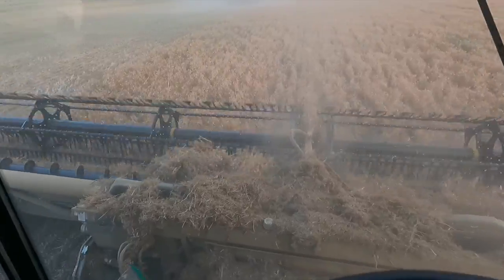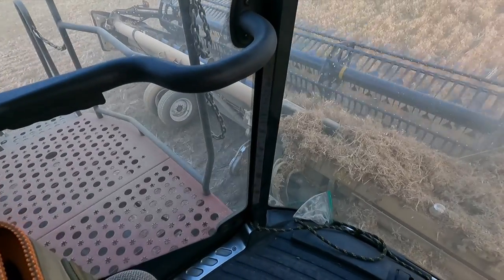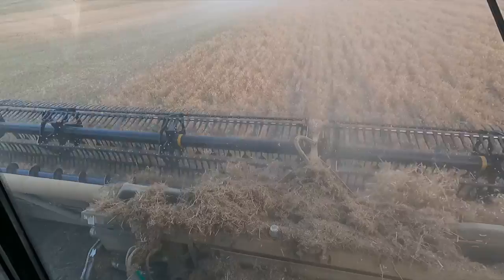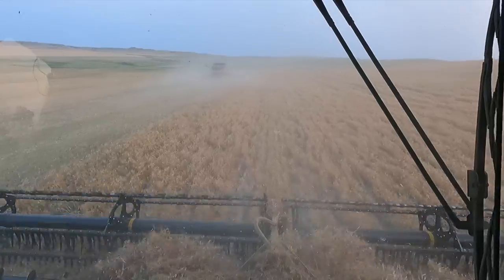Well, back with the MacDon and just cutting peas. A few peas already shelled out on the ground. I'm guessing there's 3 bushels that shelled out down there. About 8 to 9 seeds per square foot makes 3 bushels. That's usually what our population is for planting.